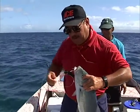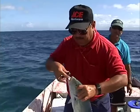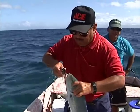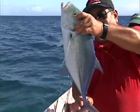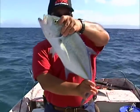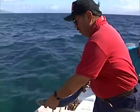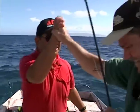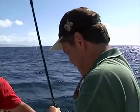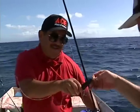Looking good. That lure's got to be in the water. Get him in the water. Hold that for me, please. Yeah, you got it. Oh, nice one, huh? Beautiful fish. Nice color. Okay, let him go. You gonna let him go? 1, 2, 3. Yep, back in the water. There we go. Some luck, Kimo. All right. Good one.